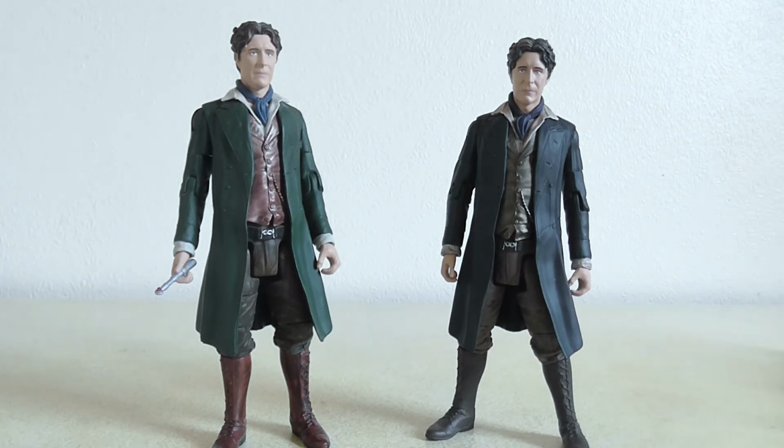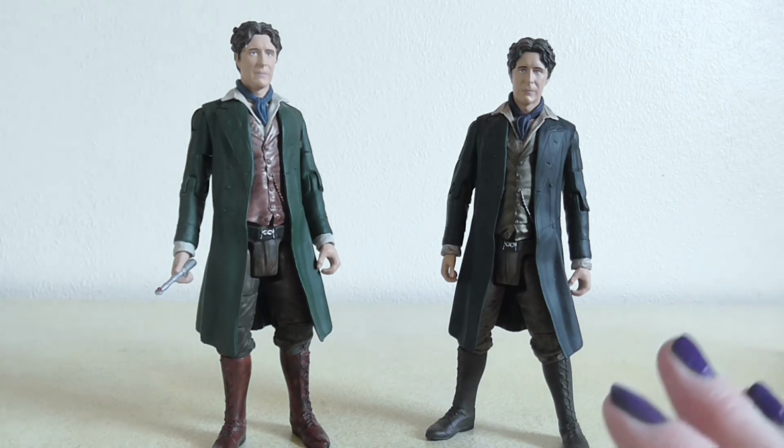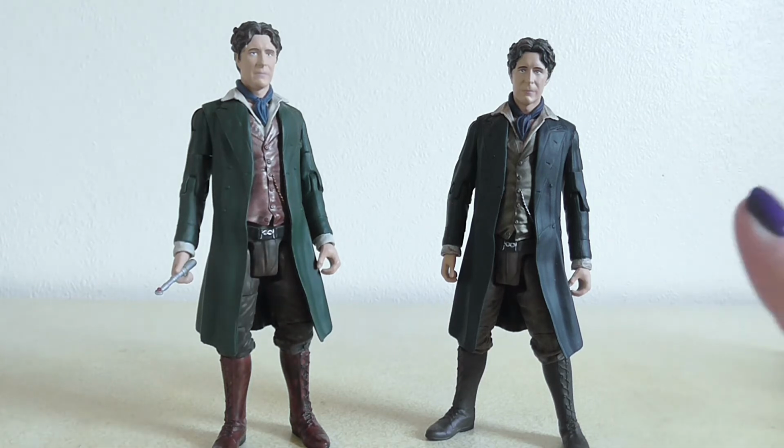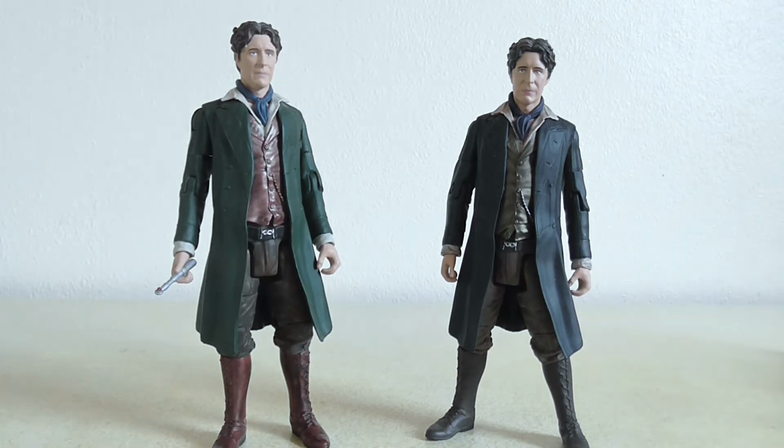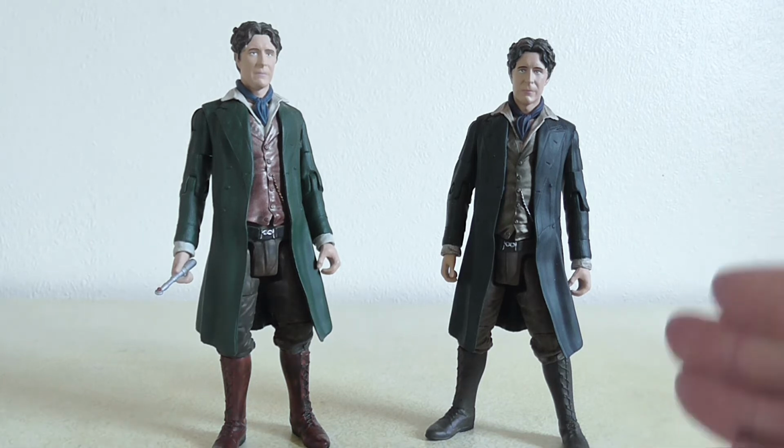Obviously, my art style is very cartoony. This figure, to my eye, in pretty much every regard, is closer to the actual costume from the TV version. This is what his outfit looks like. This is the colour his outfit is. So this one is more accurate. This one is objectively a better representation of Paul McGann from Night of the Doctor.